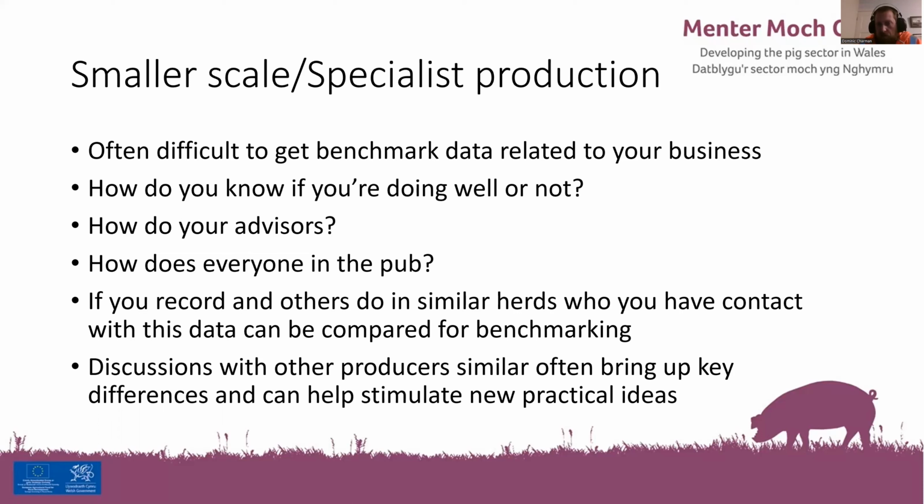Comparing it with yourself historically, so benchmarking against yourself going back in years, that's useful, or in quarters or weeks, or however you record. But also that information, that insight that you learn, okay, our born alive is a bit low, or actually our FCR is better than anybody else's, or whatever it is. You feed that back into your business. That has to feed back into a business.